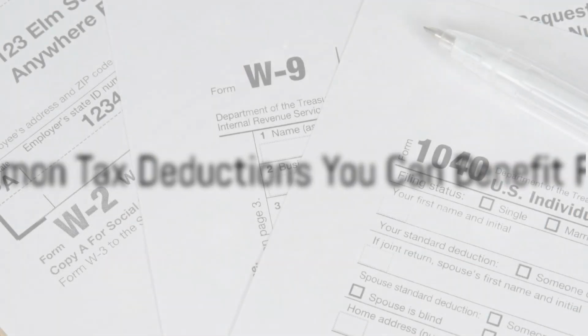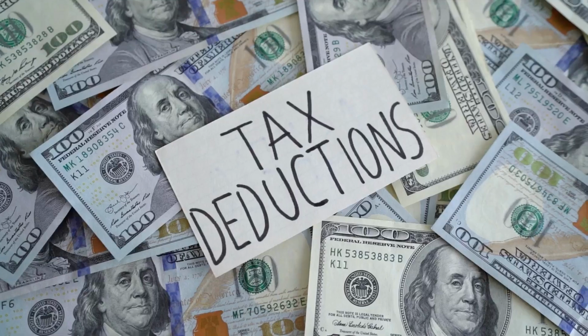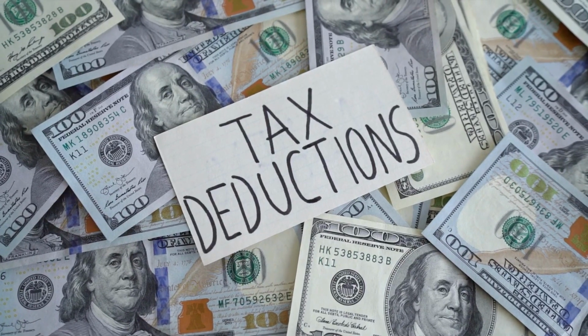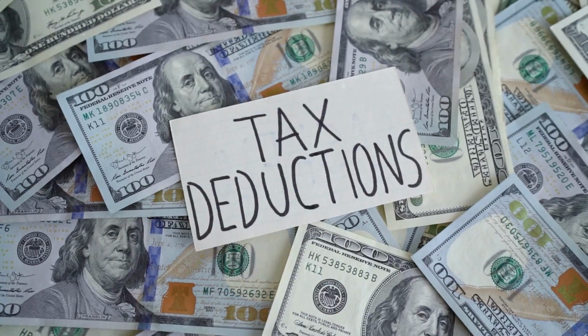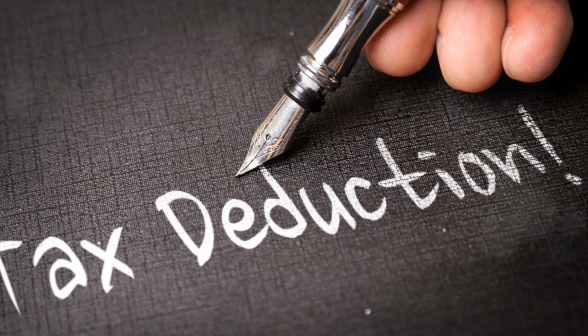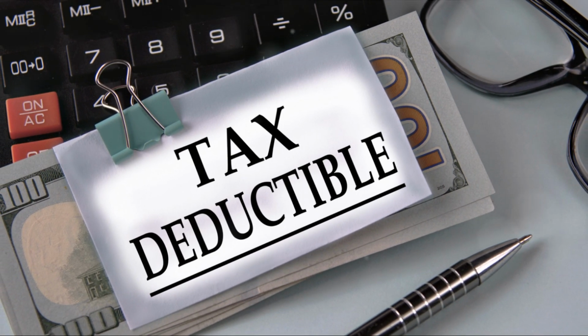Now, let's explore some common tax deductions that you might have overlooked. First on the list is mortgage interest. If you're a homeowner with a mortgage, a portion of your monthly payment goes towards interest. The good news is, you can deduct this interest. That's right, Uncle Sam is essentially helping you pay your mortgage. Now, isn't that a pleasant thought?